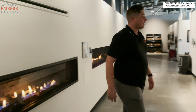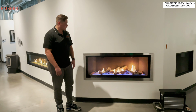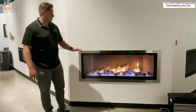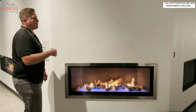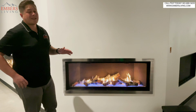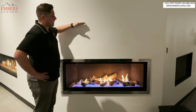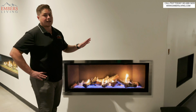That's the Valor. Number 3 was the Mendota Linear Series. Man, this thing just looks good. Mendota is one of my favorite fireplaces. They make some of the coolest stuff around. I absolutely love everything about this fireplace. What I don't like about it is it's very expensive. It's probably one of our most expensive fireplaces, and we can't get combustible mantles tight to the fireplace, even with a cool wall kit. Find that kind of annoying.